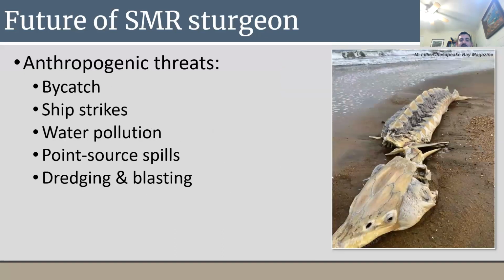The St. Mary's will also continue to face many of the anthropogenic threats that I mentioned earlier, including bycatch, potentially ship strikes, water pollution. There's also point source spills, so sort of general water pollution, but then things like oil or chemical spills that are more acute events. And then dredging and blasting can cause direct harm to fish as well.